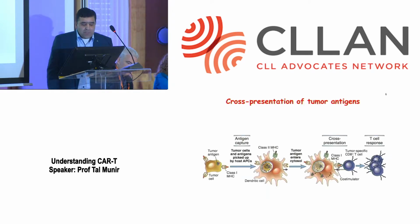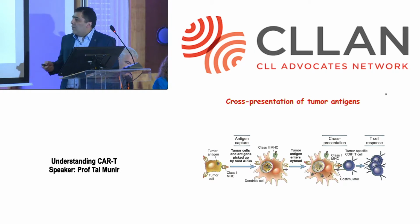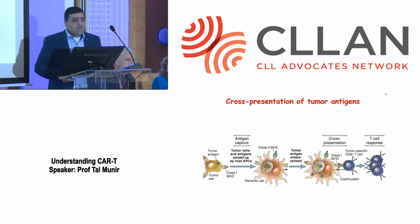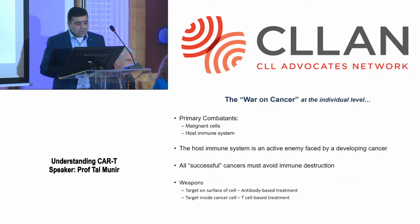What happens when we get a tumor? This is for any tumor, any cancer. We have the tumor cell here, and there are cells in our body called dendritic cells. We all have them; they are part of our immune system. They eat up this cancer cell, and the cancer cell is then presented to the T lymphocytes, and the T lymphocytes will get rid of it. So it needs a very intricate balance for the immune system to function properly.